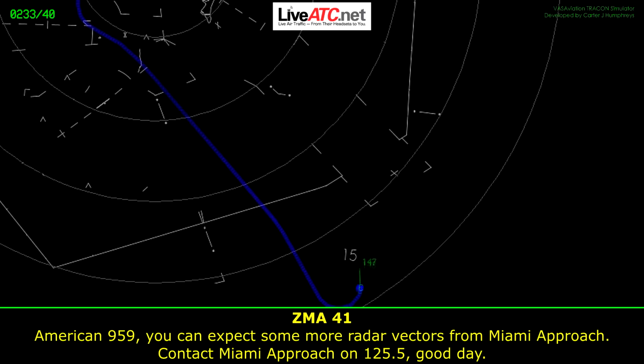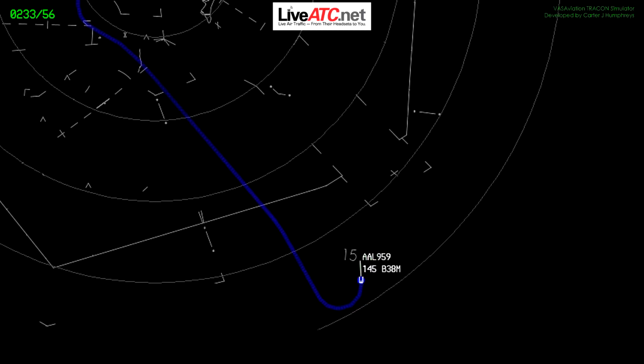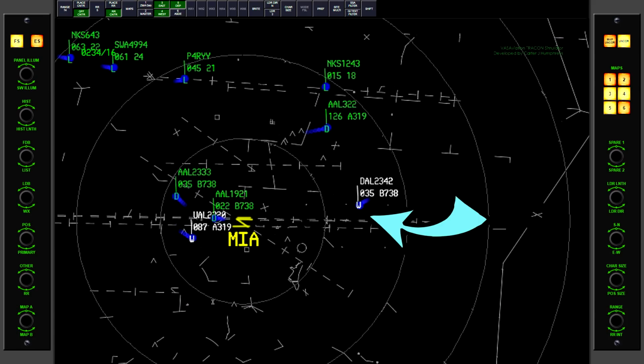American 959, you can expect some more radar vectors from Miami approach. Contact Miami approach on 125.5. Good day. 125.5, thanks, American 959. Delta 2342, contact tower 118.3. 118.3, that's Delta 2342.